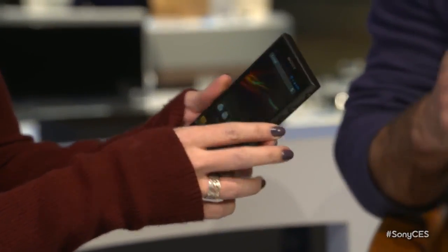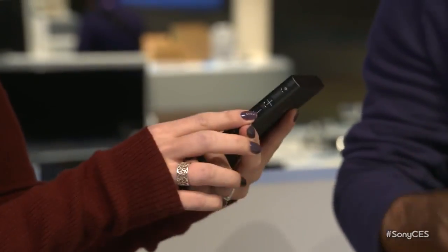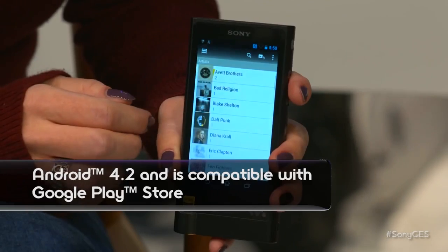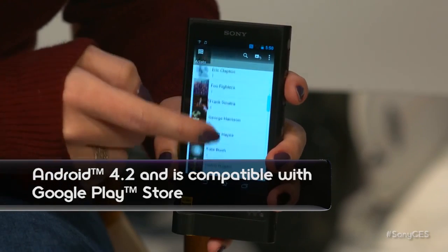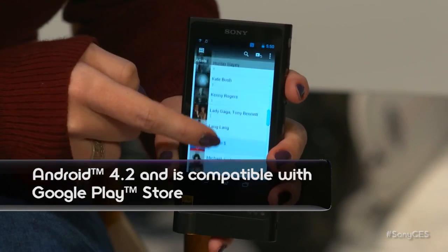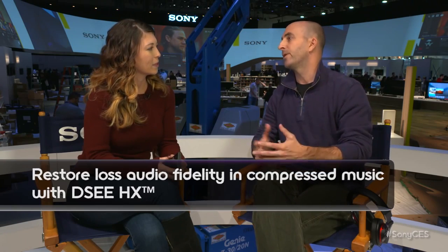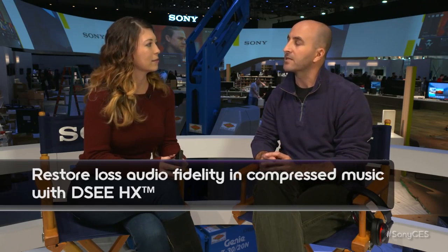There's a lot that goes into it. Certainly the screen, you can see it's got a 4-inch Triluminos display, really big screen. Good viewing angles. Very good viewing angles. Runs Android, it looks like. Android 4.2. It's got technology in it that will make even your MP3s sound better with DSEE HX technology. What is that? That is Digital Sound Enhancement Engine. It basically upsamples everything, even the MP3s. Oh, okay. It will make everything sound better.